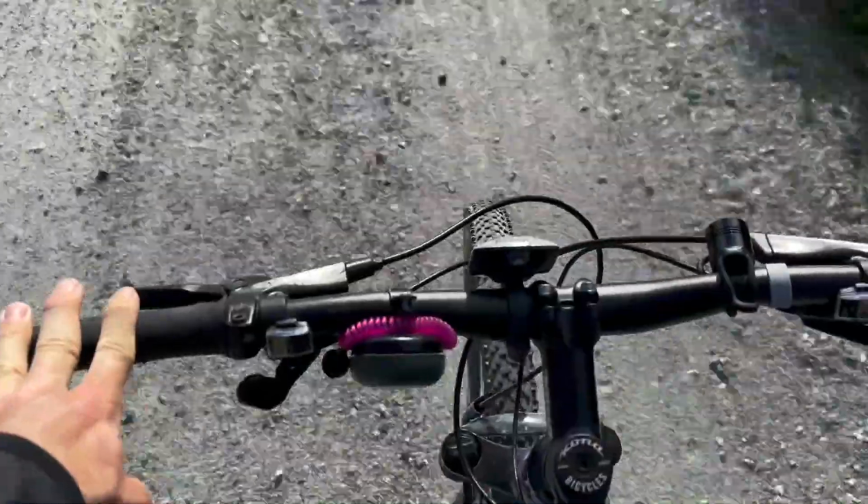So you guys will hear these planes that are flying over me. There's an airport that's pretty near here, so that's why they keep going overhead. They're usually these older style of planes, so it's pretty interesting to watch them go by. But yeah, I'm about to hop back on and continue the rest of this ride.